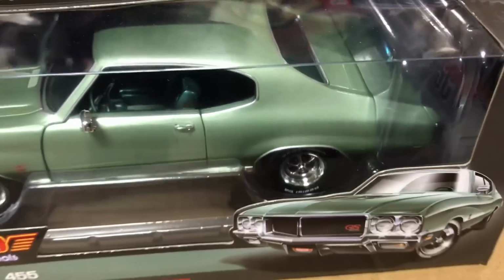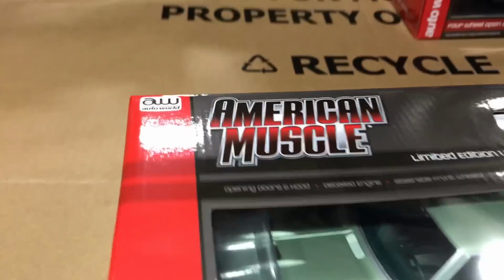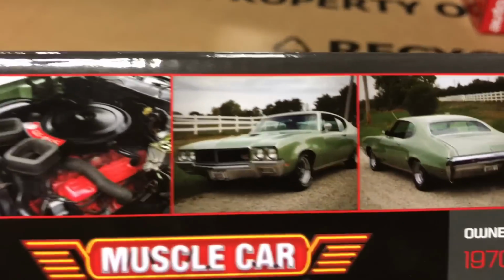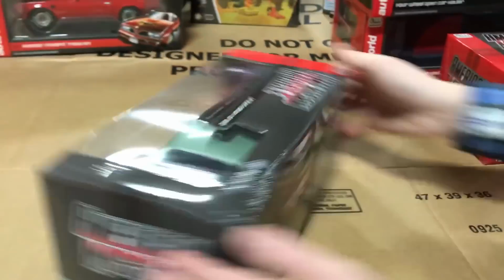And this also has opening doors and hood, detailed engine, steerable front wheels, precise accuracy, and this is based on the Buick here, Melanie Mauser's Buick GS 455, the car lovingly given the name Sweet Pea.